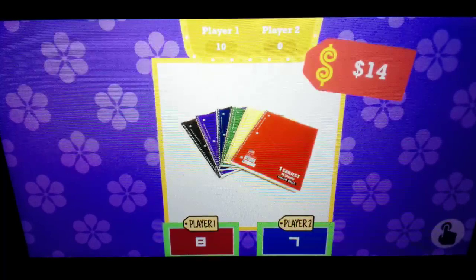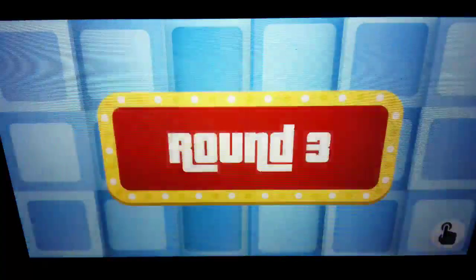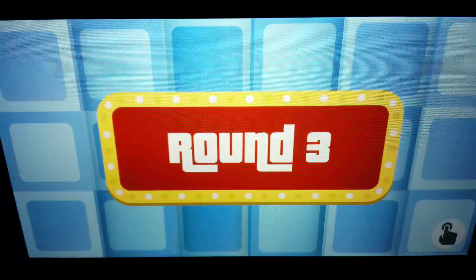Everyone placed a bid. The retail price on Amazon is $14. Those 10 points were well earned. On a roll with a sizzling 20-point lead. Round 3 for 15 points.